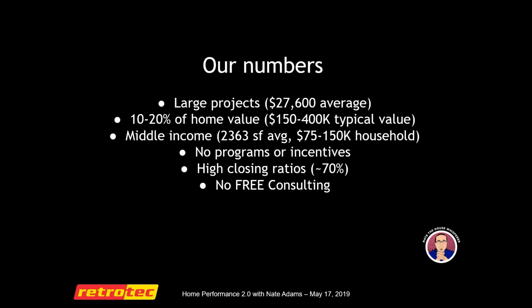The clients are not high end usually. We've had a few. This process actually doesn't work super well with the top couple of percent because they usually just want to write you a check and make the problem go away. This process works best with a lot of collaboration, so it is well suited to middle income. You can see our average square footage of houses is 2,363 square feet, and $75,000 to $150,000 household income. So not super high end, but not low end. This is the meat of the market.